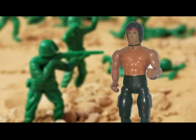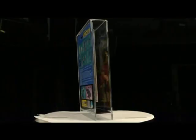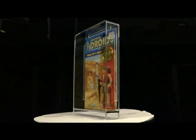It is a sad state of affairs when the best thing that can be said about you is that you'd make a great stunt double for some other action figure. Jann Tosh would have fared much better on this list if the character actually looked like a galactic Rambo knockoff.